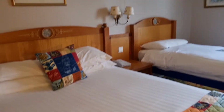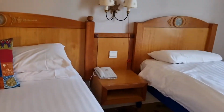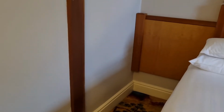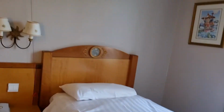Then a double bed, and a single bed, this side. I've just spotted there's only one bedside unit, but I can see why, because obviously getting the wheelchair in here and everything. But personally, I like a bedside unit either side, but obviously I can see where you're coming from with that. So yes and no.